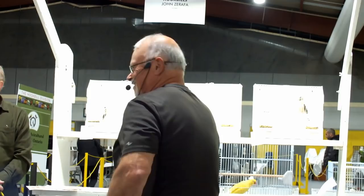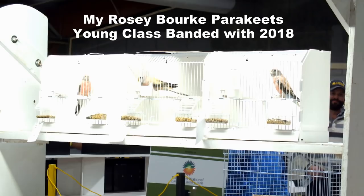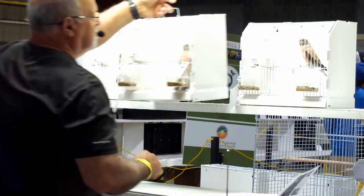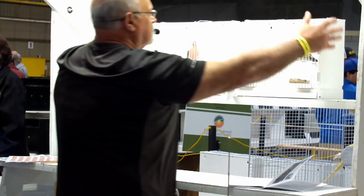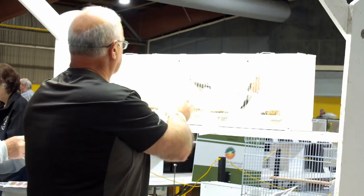These are my baby Bourke's. They were born this year and they're judged in another class. Their class is young birds. All right, so he's just comparing the three of them. He's just moving them around so he can compare them.